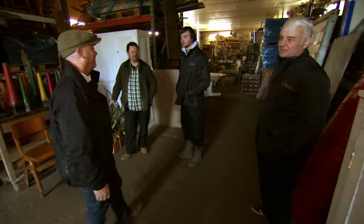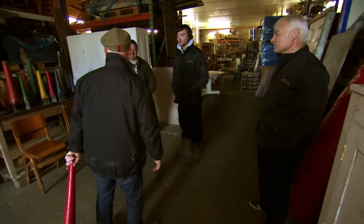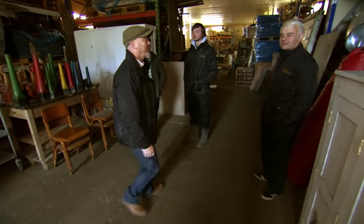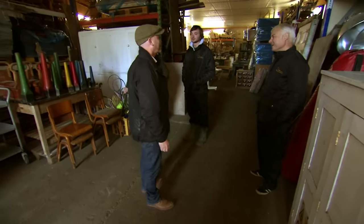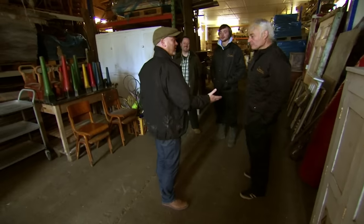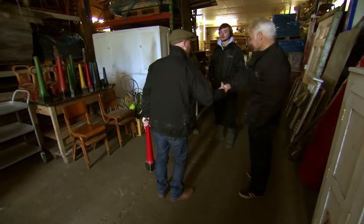£350's got to be reasonable. Come on, really? It has. I didn't even knock you on that. Where are you going to get a pair of cabinets from? Well, every antique fair. Oh, yeah. Well, there's 600 of them. Yeah. So, meet in the middle, 325. Go on, then. There you go. That's not too bad.